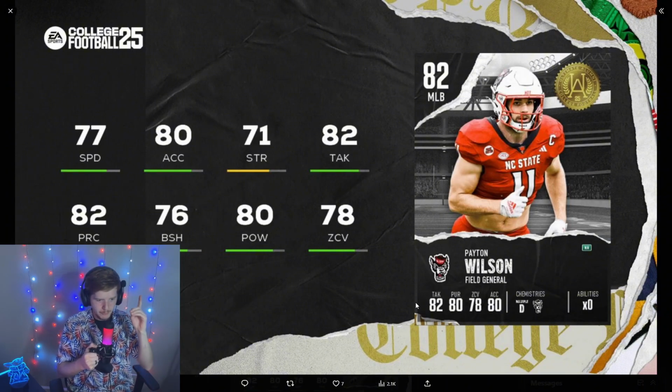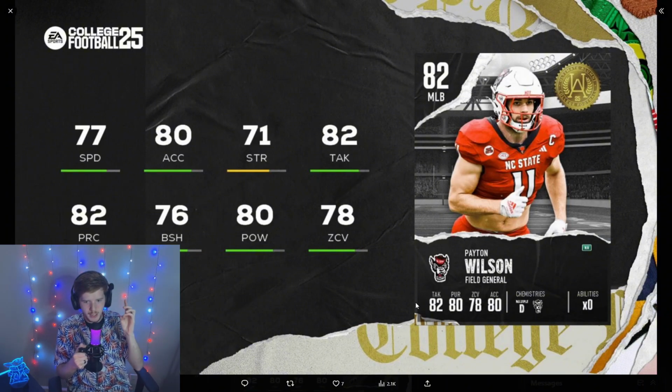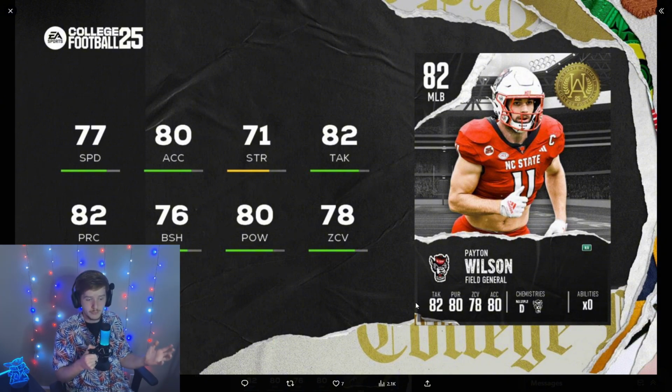All right, just look, we have 2 more cards from the alumni player master cards right here. We have Payne Wilson from, I believe that's NC State, if I'm not mistaken. He's a field general, 82 overall middle linebacker, 77 speed, 80 acceleration, 71 strength, 82 tackling, 82 play recognition, 76 block shed, 80 hit power, and 78 zone. 78 zone coverage is actually really good for a middle linebacker at this early stage of the game.